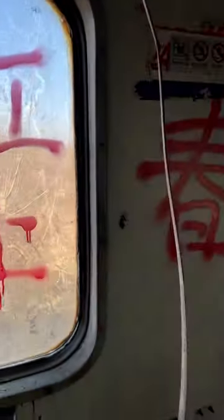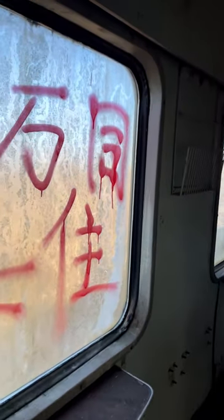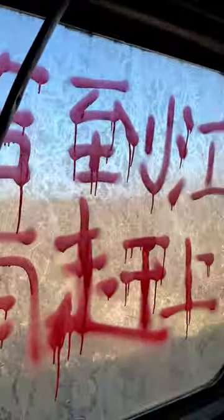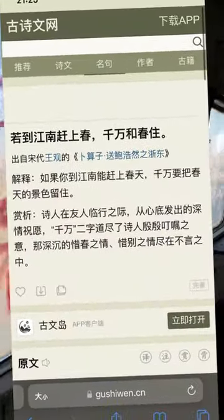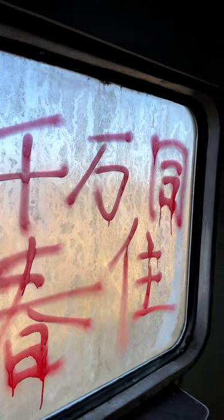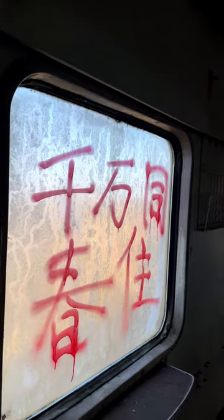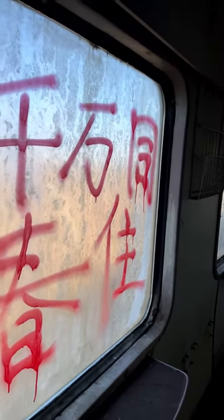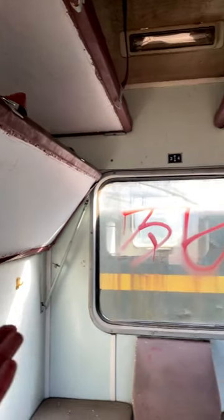Nan gan sheng. Qian wang tong chun. What does this mean? So it turns out that this is actually a Song Dynasty poem. Ruo dao jiang nan gan shang chun, qian wan he chun zhu. It kind of means, if you catch up with spring in Jiangnan, please spare no effort to make spring stay. Spring can be understood to be a person. How romantic.